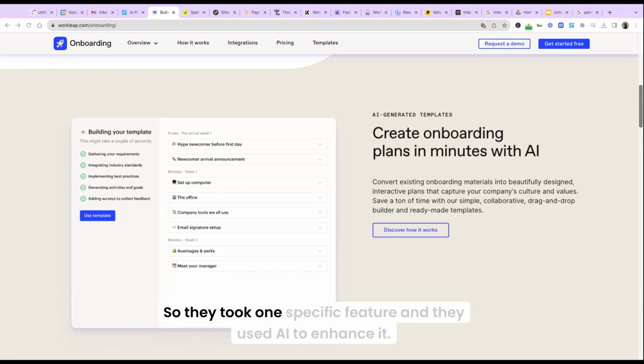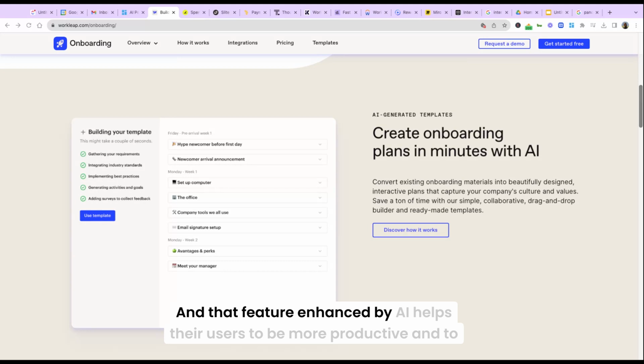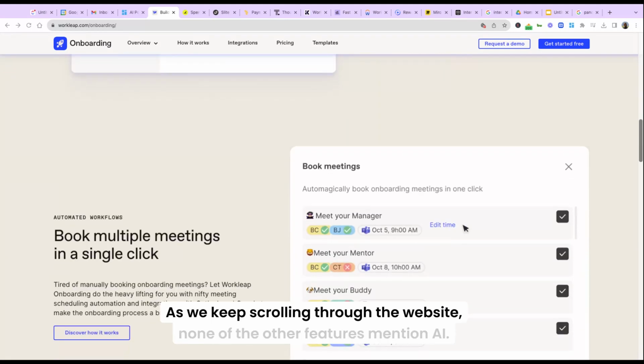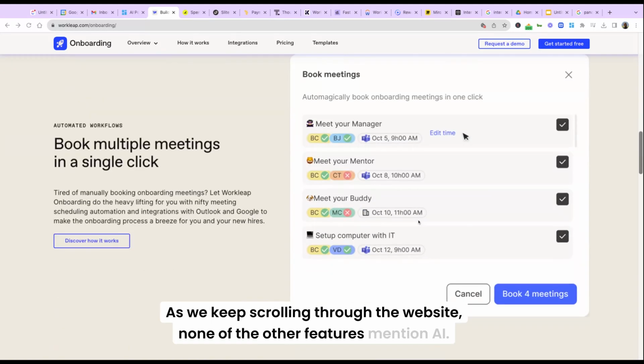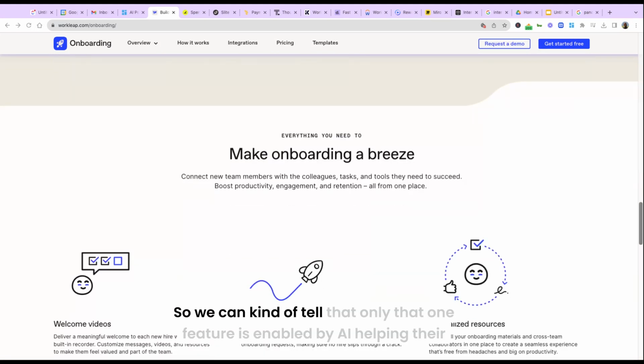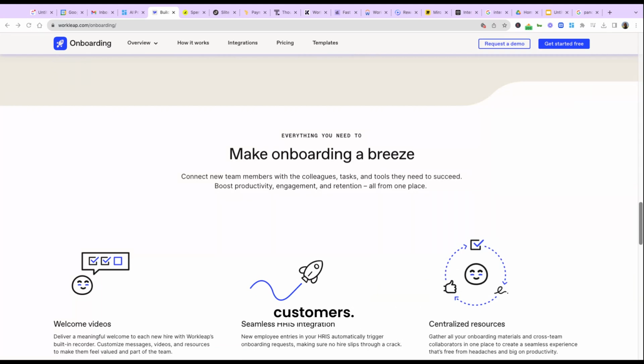So they took one specific feature and they used AI to enhance it. And that feature, enhanced by AI, helps their users to be more productive and to complete their tasks in a shorter amount of time. As we keep scrolling through the website, none of the other features mention AI. They're not powered by AI. So we can kind of tell that only that one feature is enabled by AI, helping their customers.